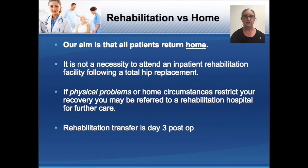So now we're going to discuss rehab versus home. When we're speaking about rehab in this instance, we're specifically speaking about inpatient rehab. It's not always needed for people to go to inpatient rehab. There are a few reasons why it might be required. One is if you live alone or you can't have someone to come and give you a hand. Two, if your home is inaccessible, like there's lots of stairs. And three, if you're not meeting those physio goals on a day-to-day basis.